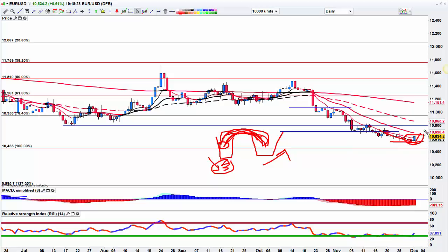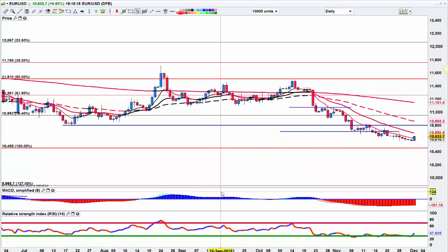So that's why we're seeing a bounce, because basically so many people are short down here that we're getting a short covering rally. So profit taking from the bears has created that bounce. Can it go further? Yes, I think it can go further.